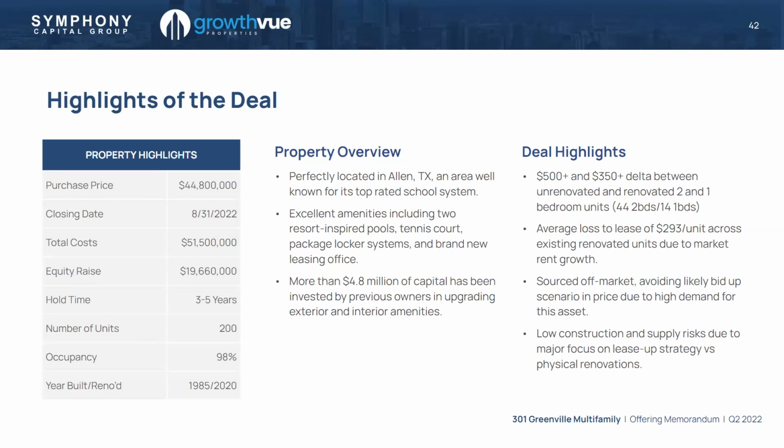But the highlight is, there's incredible delta to be had on this deal between the current in-place rents and the current market rents, as well as there's still 58 remaining units where we're going to be able to increase the rent significantly to get close to $300 to $400 rent bump per unit.